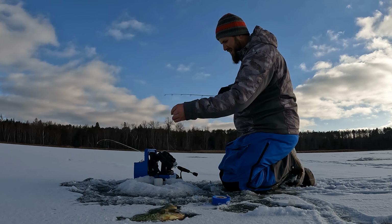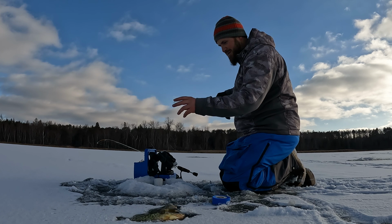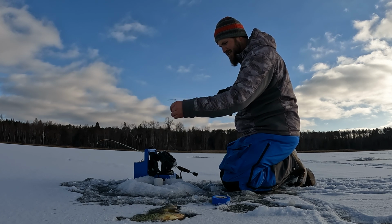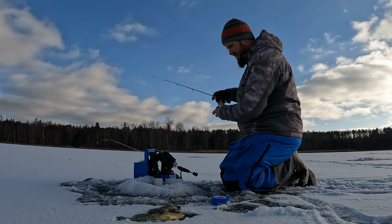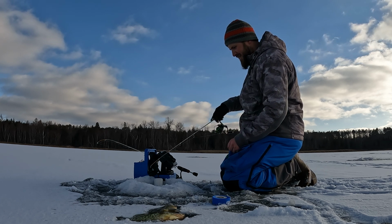That's when they like to sit in that 30-some feet, and I don't like to fish out there unless I'm coming out to catch some for a meal, because it's not really a catch and release thing. Oh, there we go. Coming back in.